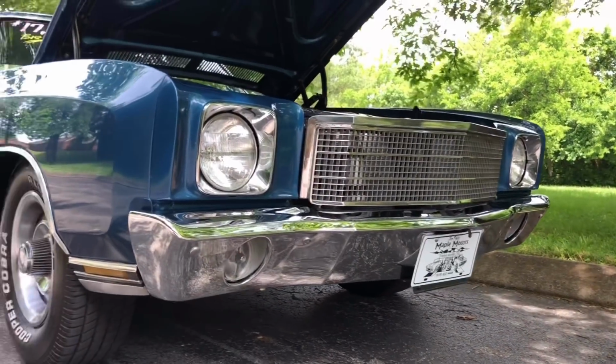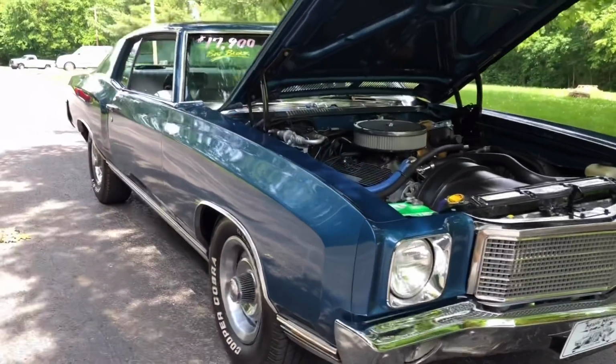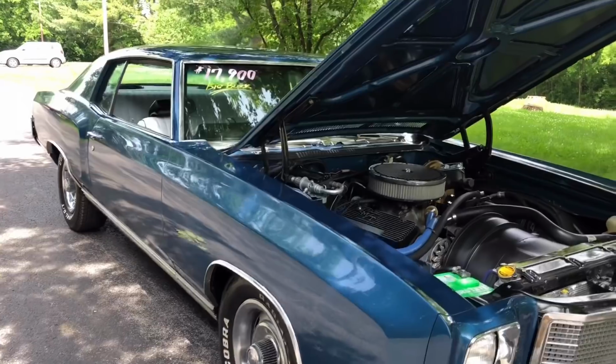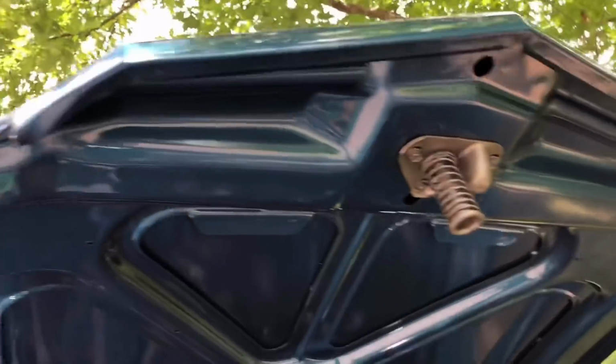It's got a nice clean front end. The bumper's looking good. Looks like a lot of the trim's been replaced. Under the hood's nice and clean.